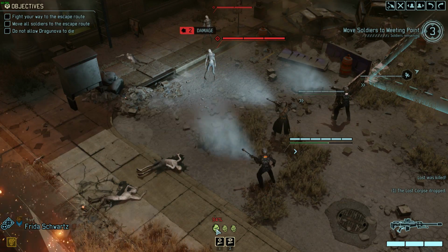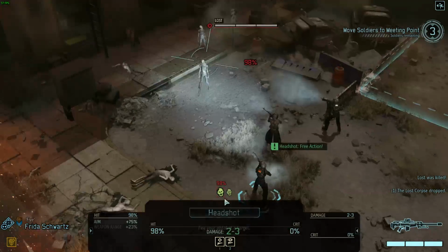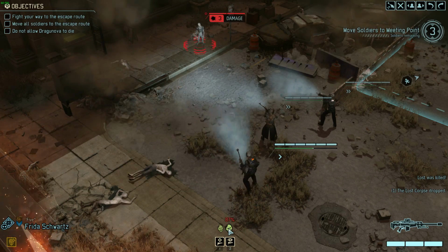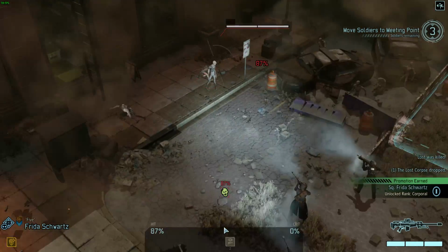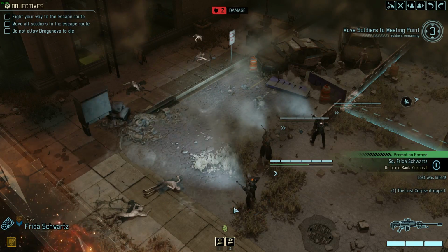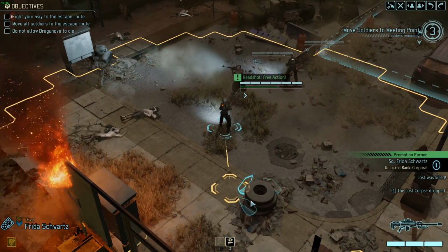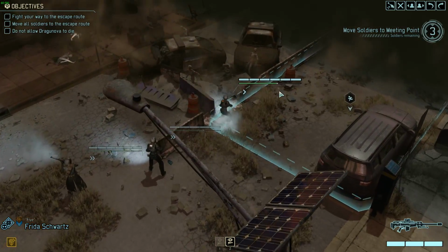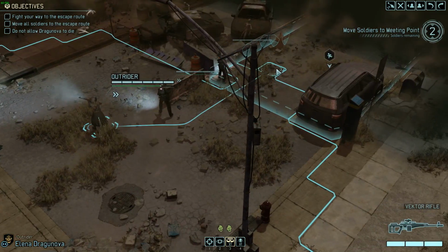Okay, there's number one. I don't actually need to kill these. Actually, I kind of do, because one of them couldn't reach the checkpoint, so I kind of do need to actually kill these guys. Okay, I'll take it. She got a promotion for killing these, so... And she can just make it in as well. Nice. Perfect, perfect, perfect. Get in there.